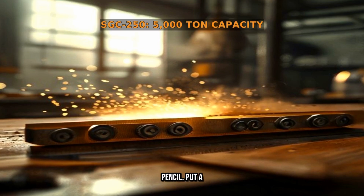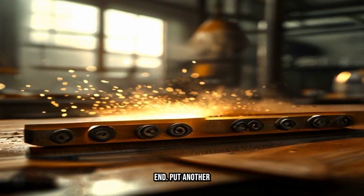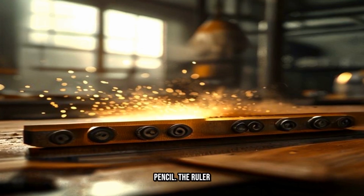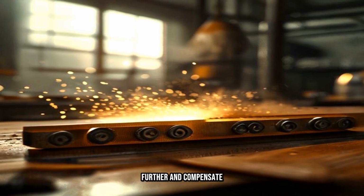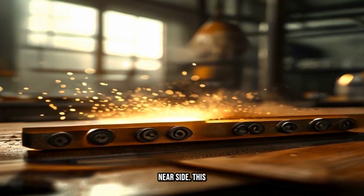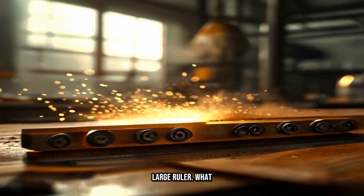Place the ruler on the pencil. Put a coin on one end. Put another, heavier coin on the other end, closer to the pencil. The ruler balances. Move the load coin out further and compensate by adding another coin on the near side. This is the engineering. The machine is just a very large ruler.